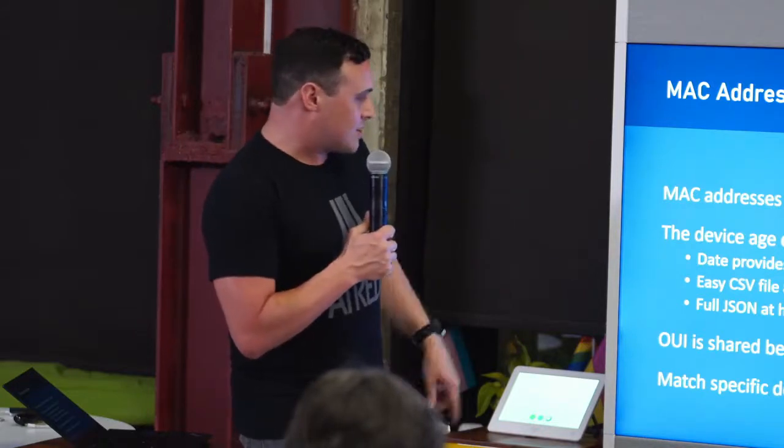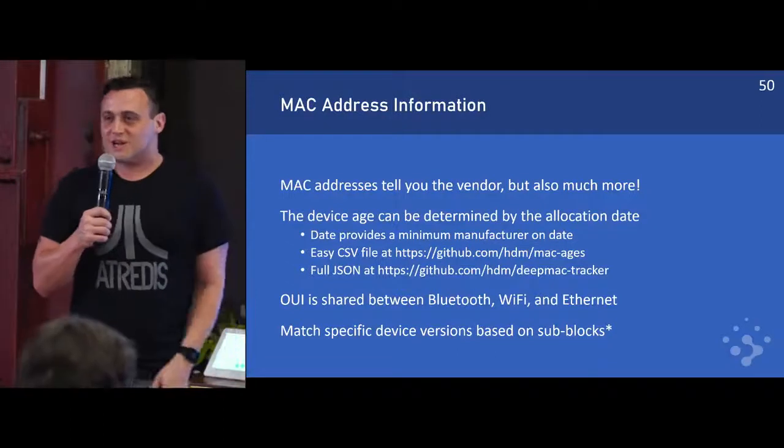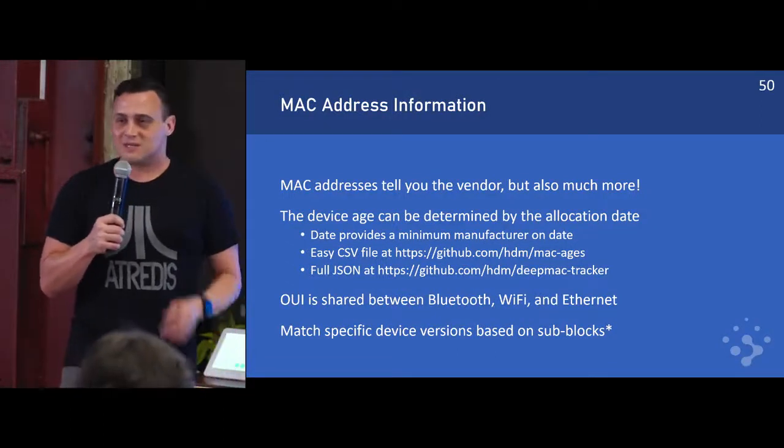So that's nice. You can also tell how old it is and how unpatched it is. So if you see a device with a 10-year-old MAC address, you know it probably hasn't seen a patch in a very long time.